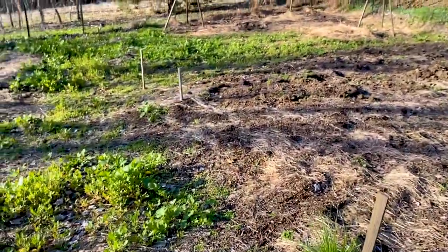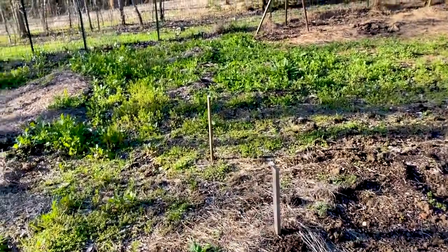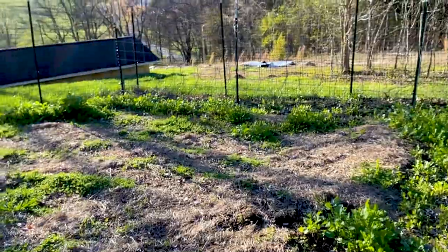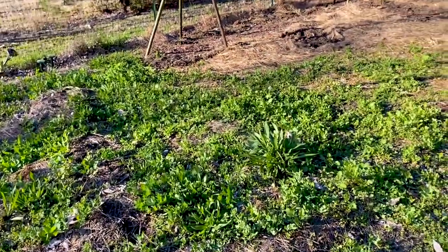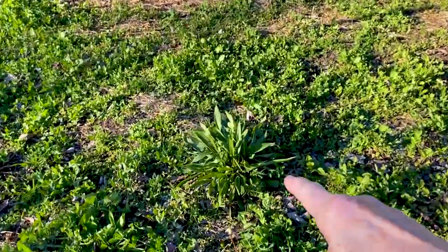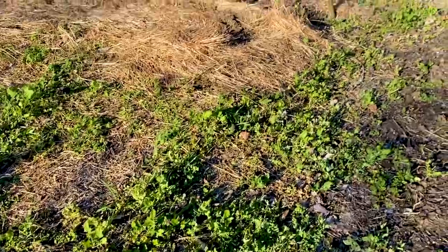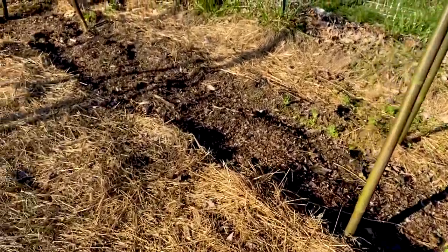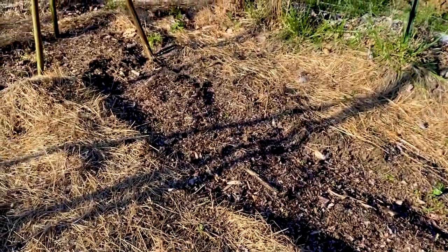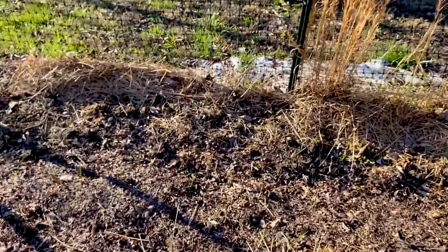I want to see if anything's coming up over here. Okay. All this green over here is just cover crop and weeds. Okay. Look at that plantain. I want to make a lot of balm this year. Huh. I see.